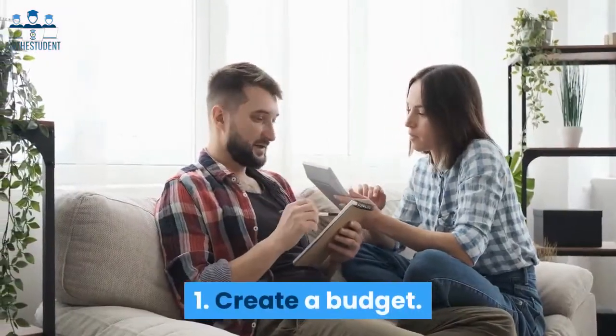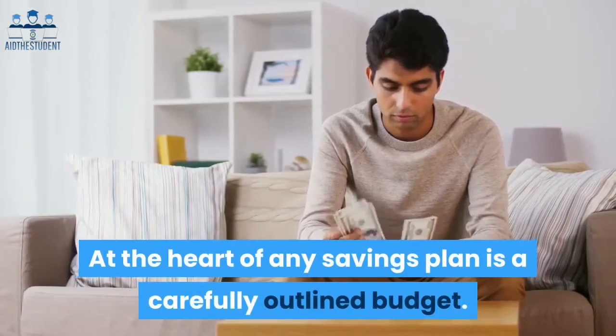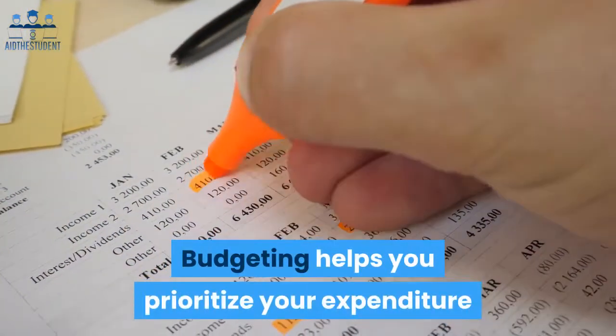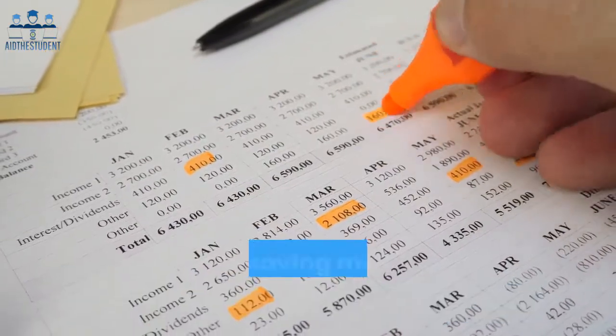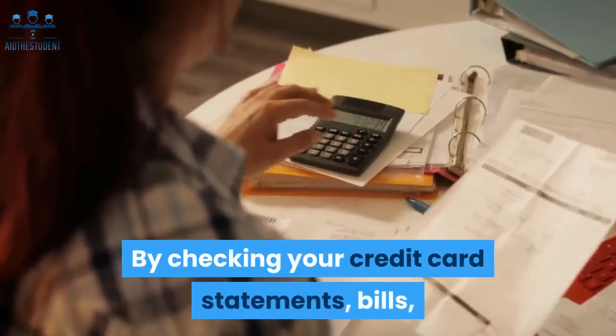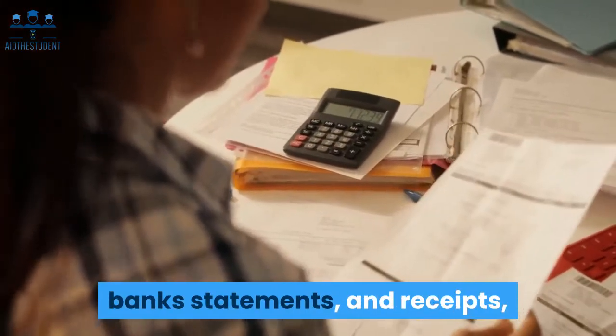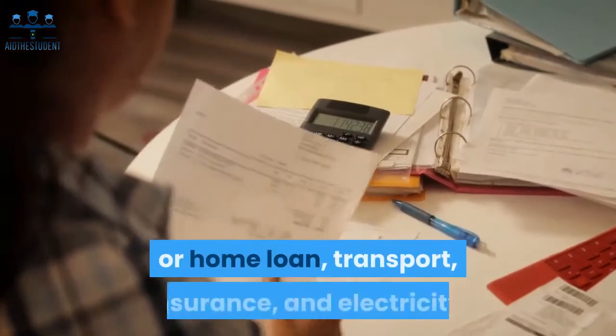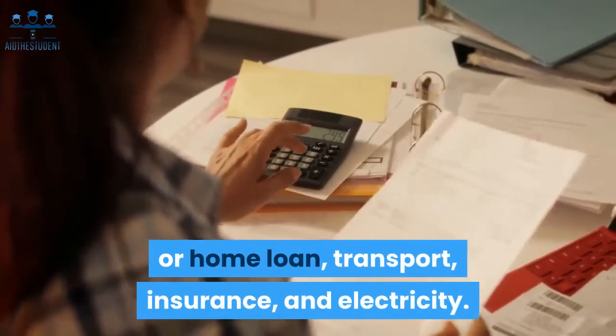1. Create a budget. At the heart of any savings plan is a carefully outlined budget. Budgeting helps you prioritize your expenditure and find a balance between spending and saving money across a whole year. By checking your credit card statements, bills, bank statements, and receipts, you can work out all your regular expenses, such as your rent or home loan, transport, insurance, and electricity.